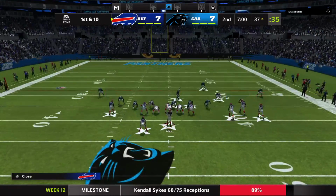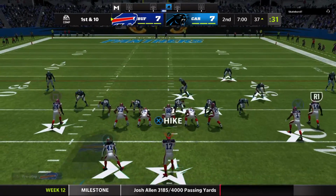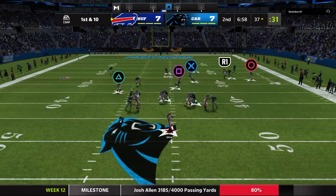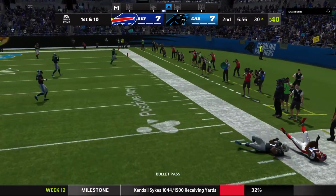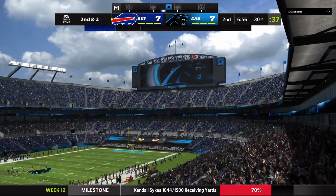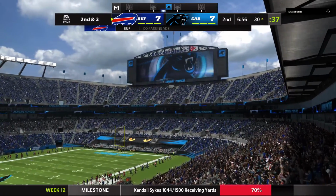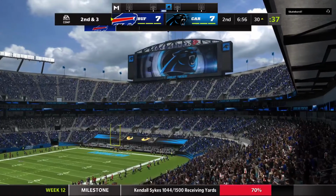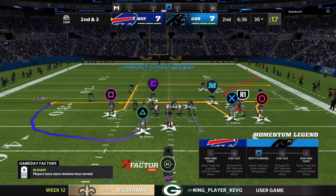Line of scrimmage, the 37 on 1st and 10. Here's Allen. That's caught by the tight end, Irv Smith Jr. And he'll be out of bounds as he gets it down to the 30 there. 7 yards, the pickup there. It's a gain of 7. Brings up 2nd and 3. 3 yards remain for 2nd down.